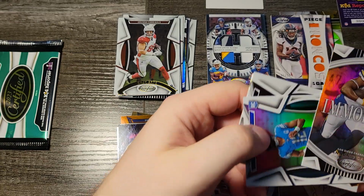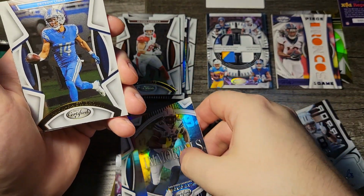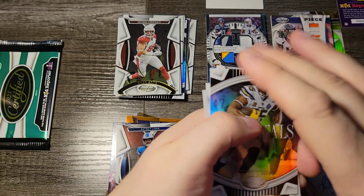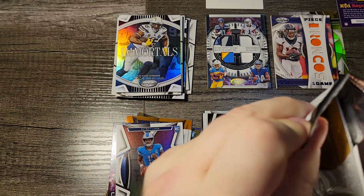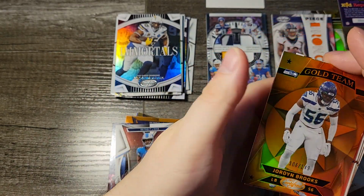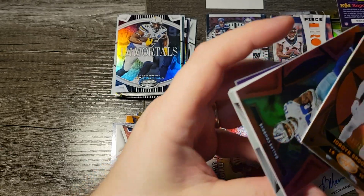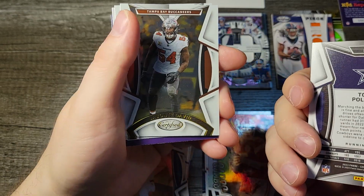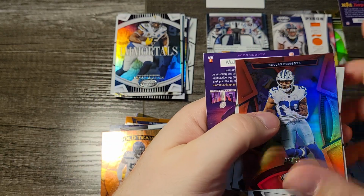Donnell Gates. So hard to read sometimes. Hendon Hooker out of 325. Tyreek. And we're down to the last pack here. Jordan Brooks, Gold Team. I believe that might be an orange. And we got two parallels in this. Thank you, Certified. Tony Pollard, 99. Believe that is a pink. And Chris Olave running out that pack.